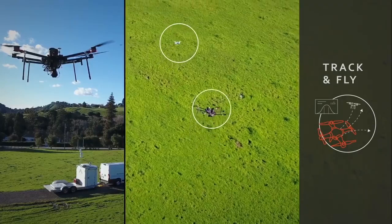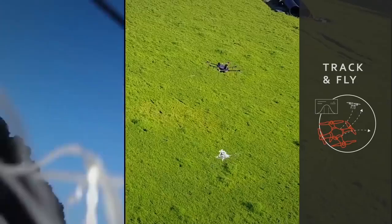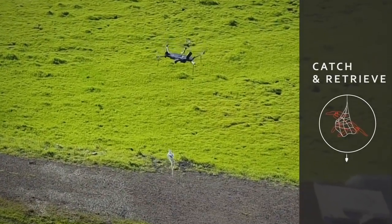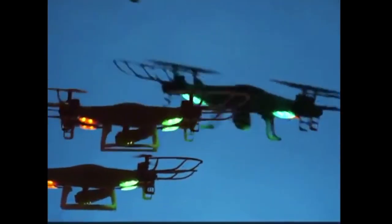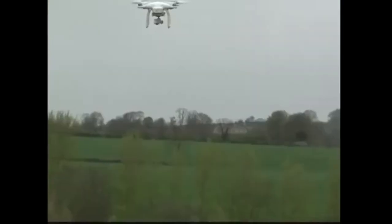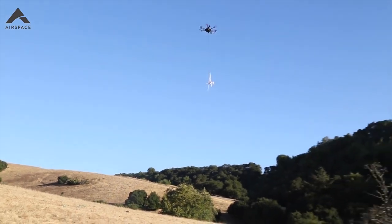Once within range, the Airspace fires a Kevlar net that captures the unwanted flying guest and brings it safely to the ground. Now that even inexpensive drones can carry more weight and stay in the air longer, they present a clear and present danger to private companies and soldiers in the battlefield. The Airspace LV is ready, willing, and able to take the fight to the enemy.